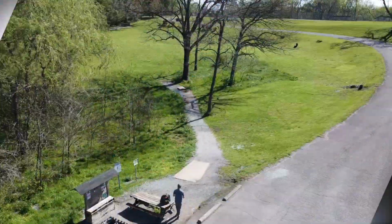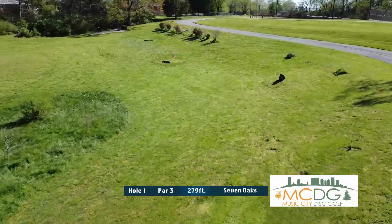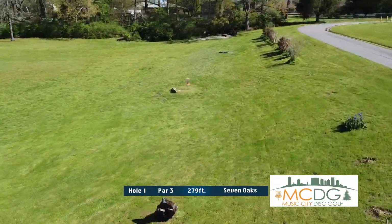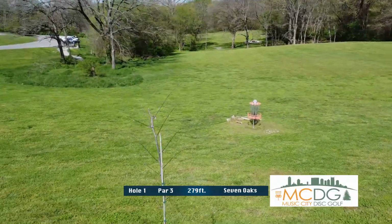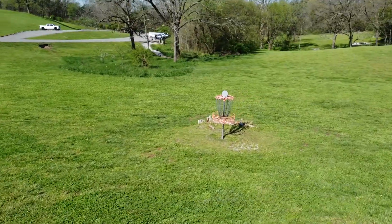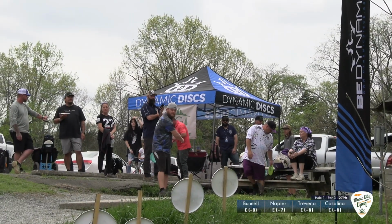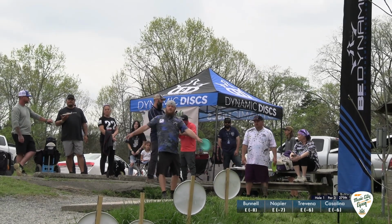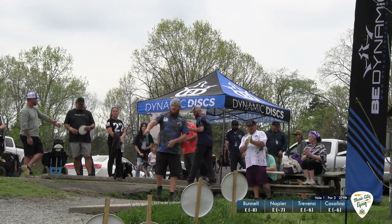Hole 1 out here at Seven Oaks is going to be a dual router. You've got a Hyzer for a right-hand backhand player, just a big spike Hyzer, probably with a driver, playing to this pin, or you've got a forehand down the left side. Both are pretty wide open gaps. It's really pick your poison here. And Justin, you're going to be leading us off.